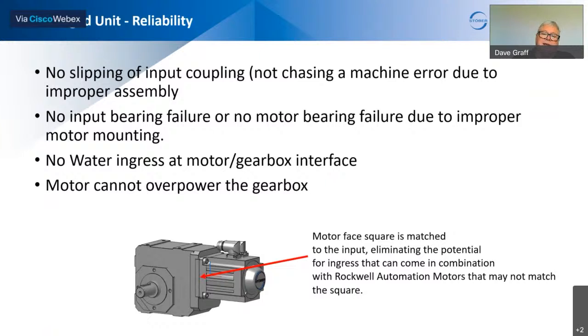Many times in the days we all were chasing startup errors, and you would see an encoder error and you think, oh, I got a bad motor. And then you dig through it and you find you have a mechanical element that's not tightened or something. And this happens a lot on gearboxes where people don't tighten the input coupling enough. And as you start to do a dynamic move, then you start to see slipping. So the key here is that this is a gear and this is locked. So we don't have any slipping. We're not going to be chasing a lost position error, thinking our encoder's not working, when indeed it's strictly been the coupling slipping. We're not going to have input bearing failures because we're not having motor installation issues on our gearbox.